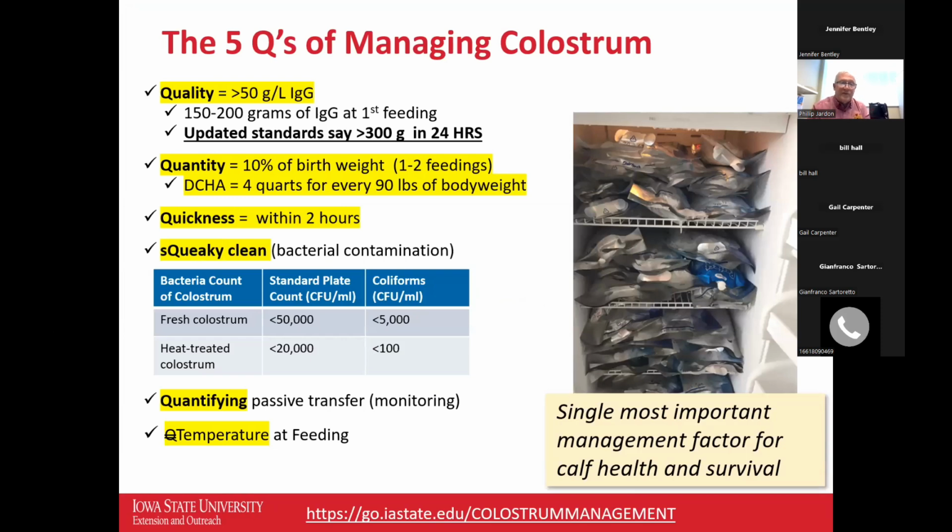So we talked about the 5 Qs, and in the presentation that there's a link to on the bottom there, Jen and I go through these in more detail, but you want to make sure the calf gets enough quality. So that means greater than 50 grams per liter. But the more the better. The more antibodies in the colostrum, the better it is for the calf.